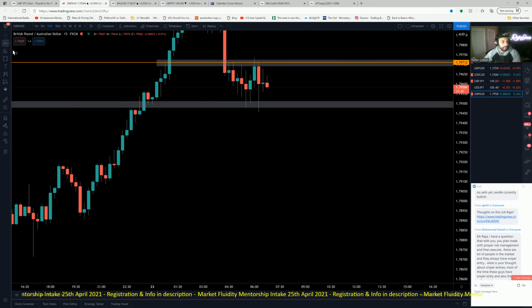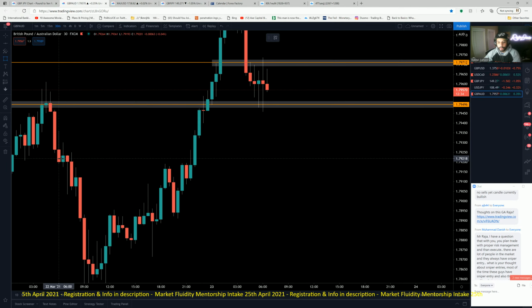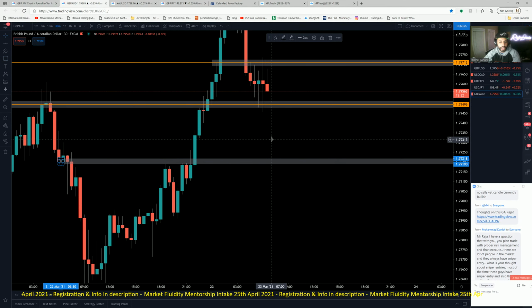But obviously if we break below the support, then we got to take a look at, okay, if we break the support, where's price most likely to come down to? So probably this is going to be the area right here, 1.79200, where price can come down to. So we got to keep that in mind.